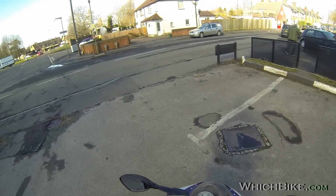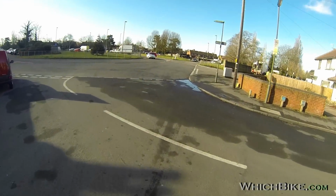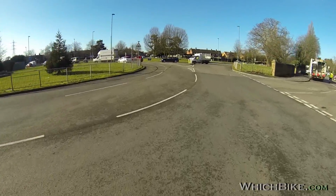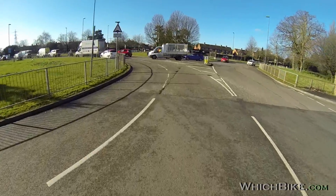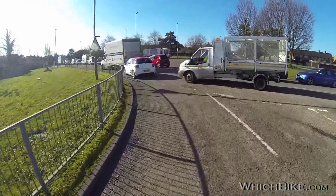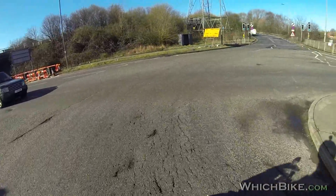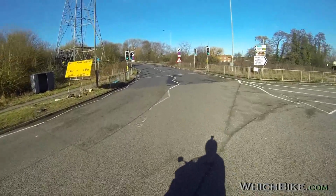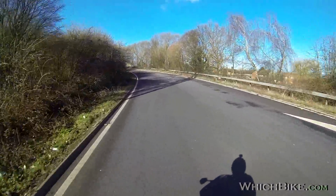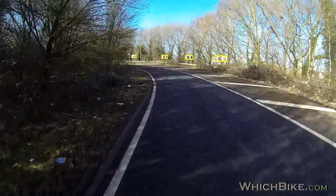It's got three modes. There's rain, sport and race. In fact, there's another one called slick mode, but that's not on this demonstrator. It's almost certainly only used for tracks. Had enough of this traffic. Take it out on the Scooby-Doo. Okay, let's have a look. A nice little bend this. It isn't dry anyway.